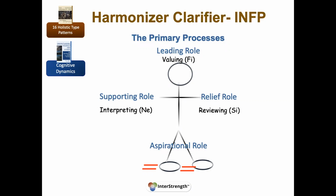So the relief role is a process that is a supporting role. This is reviewing. They like to spend some time reviewing how things went in the past. So this is introverted sensing. Sometimes younger people with this Harmonizer Clarifier pattern may not exhibit as much of this, but later in life, a fair amount of it. It works in tandem with the interpreting. So you interpret, but you have a basis of what you've experienced before.